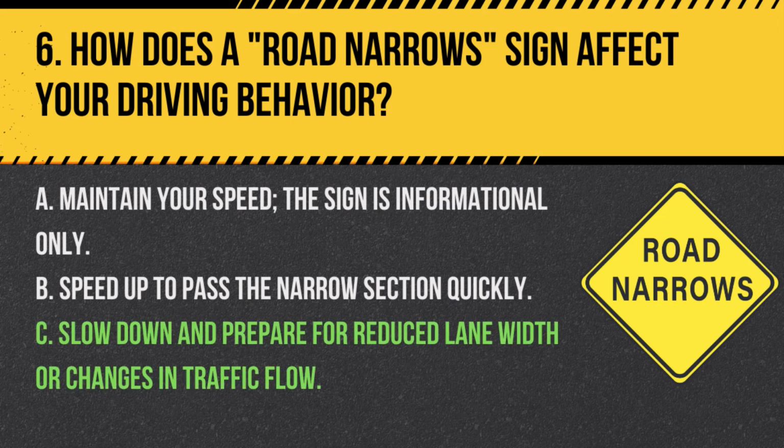Answer. C. Slow down and prepare for reduced lane width or changes in traffic flow. The sign warns drivers of upcoming changes in road width.